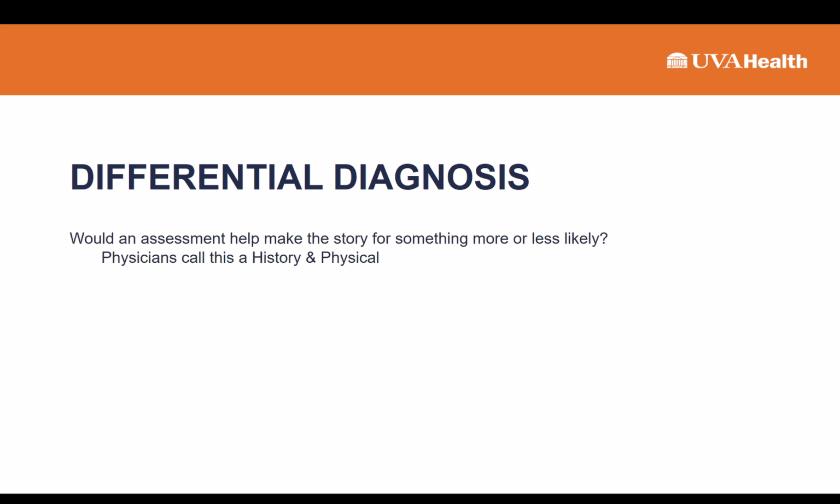So a straight up assessment is a good thing. Physicians call this a history and physical. We've already done a bunch of that. What's going on? How are you feeling? What's this stuff feel like? And then go poking, listening and feeling to things, right? Can I do anything else? Can I do anything else as a bedside nurse?